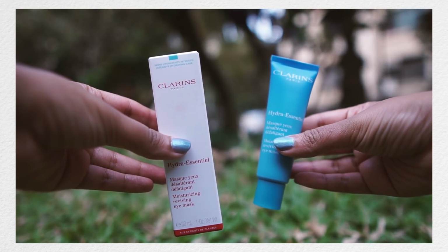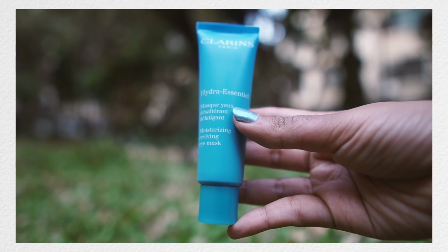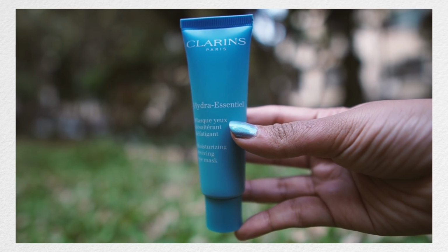I got a skincare product from Clarins. This is the Hydra-Essentiel Moisturizing, Reviving eye mask, and I've gotten good with skincare in the last year or so, and I have gotten used to having a solid routine, but I've realized that I have been neglecting the eye area. I do the face, but I don't do anything specially for the eyes. Eyes are so delicate, they require some care of their own as well. So I'm trying to incorporate an eye cream into my everyday routine.